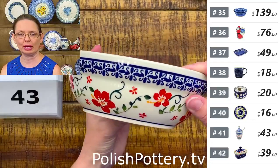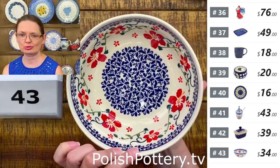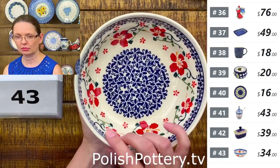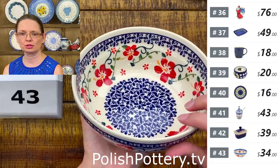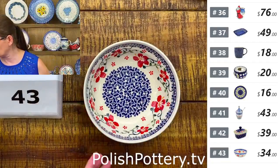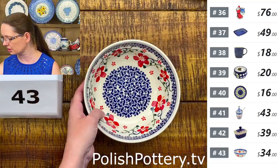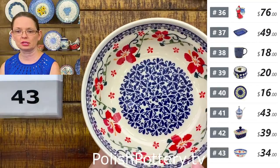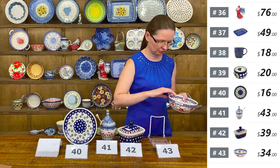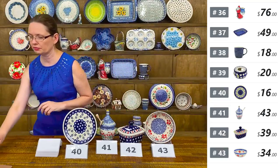is beautiful hibiscus pattern from Zakłady. Cereal bowl, soup bowl, ice cream bowl, salad bowl, mac and cheese bowl as well. Number 43 is $34. Such a cute, cute, sweet pattern. Zakłady Ceramiczne stamp at the bottom. They are 6 1/2 inches, I believe. 6 1/2 in diameter, 2 1/2 deep, 25 ounces brimful. Number 43.